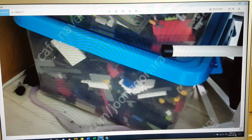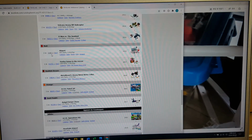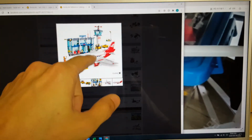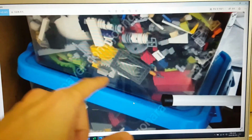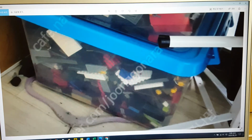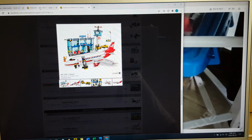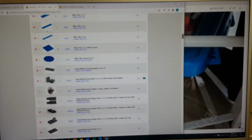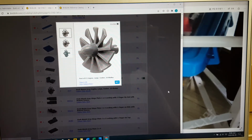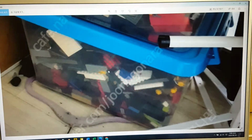I don't think that's a new one. So definitely two red engines are included in the airport set under the airplane right here. This one even has the engine inside in the dark bluish gray color. Let's double check if this is a dark bluish gray color engine. Yeah, two of them are supposed to get stuck inside the red engine, just like that. So that is part of the thing.